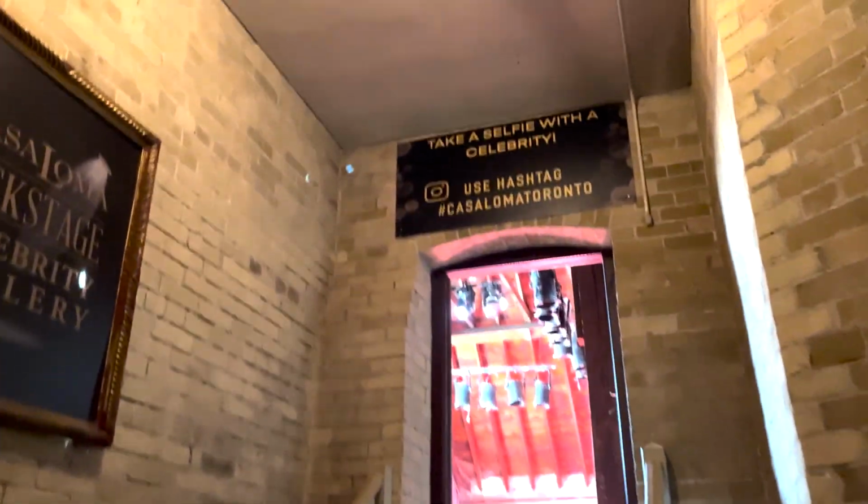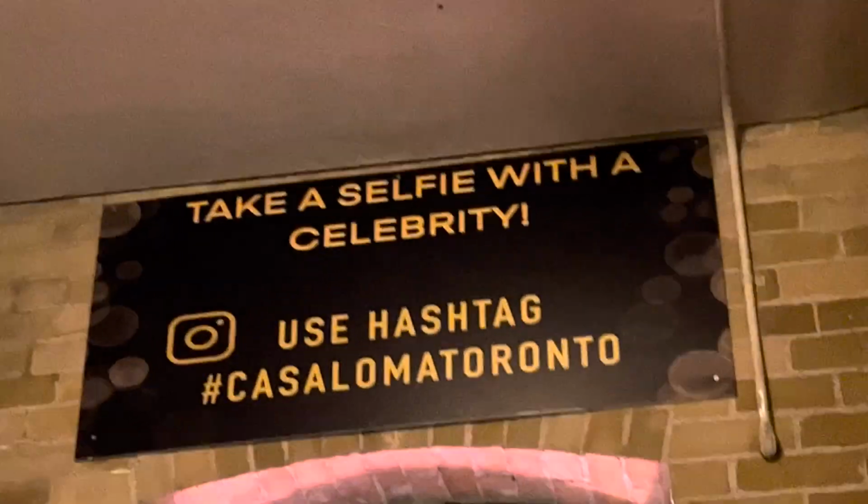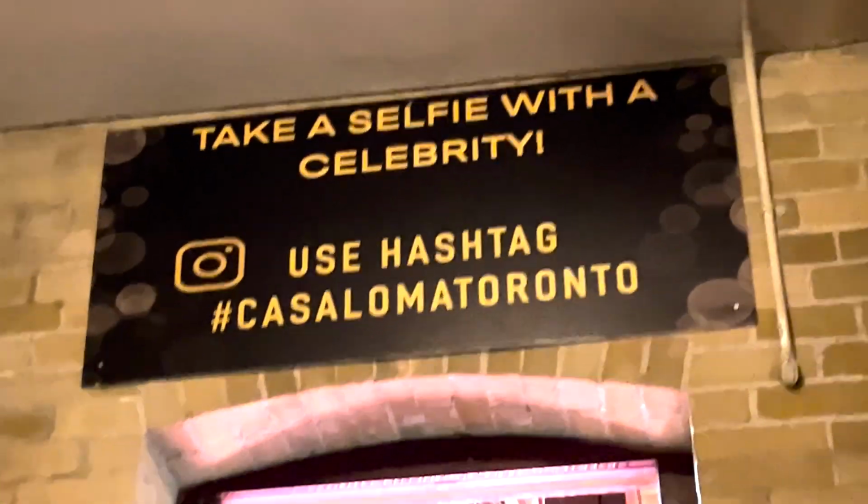A hero, Canada. Elbows up. True north, strong and free. Okay. Oh, here we go. We can take a selfie with a celebrity. Don't mind if I do.